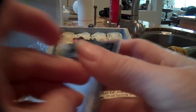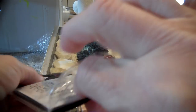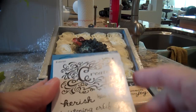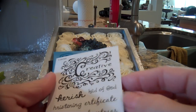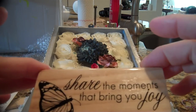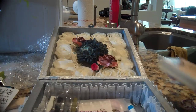Sorry about that. It's a rubber stamp. Oh, it is. Yeah. It's a rubber stamp. It's creative. Child of God. Oh, that's nice. Thank you so much. That's really nice. Thank you. Share the moment. Share the moments that bring you joy. Rubber stamp.